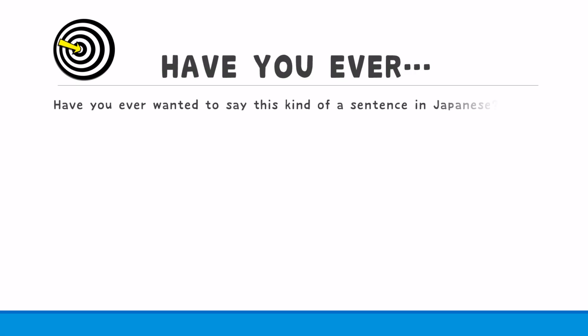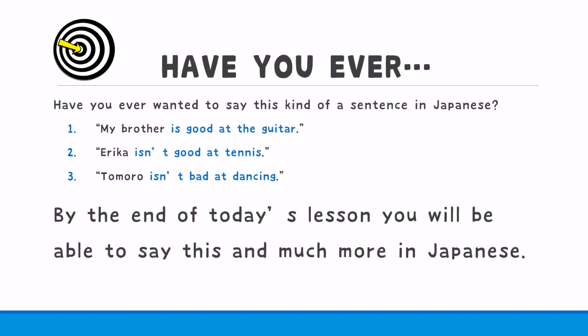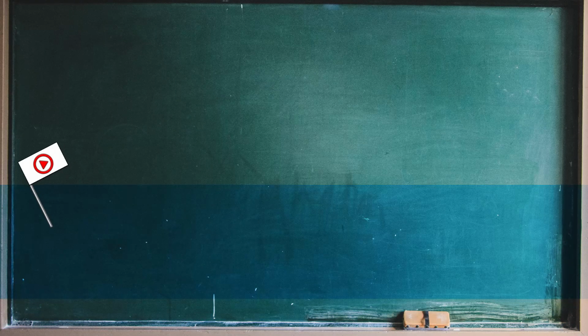Have you ever wanted to say this kind of a sentence in Japanese? My brother is good at the guitar. Erica isn't good at tennis. Tomoro isn't bad at dancing. By the end of today's lesson, you'll be able to say this and much more in Japanese.